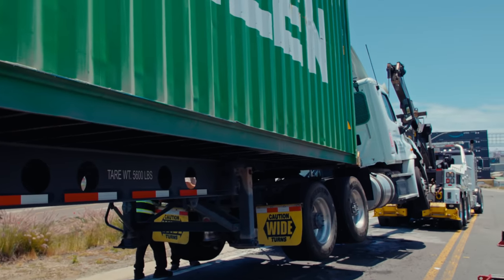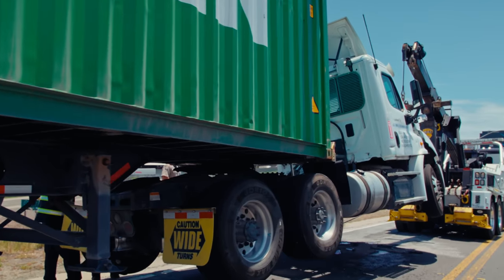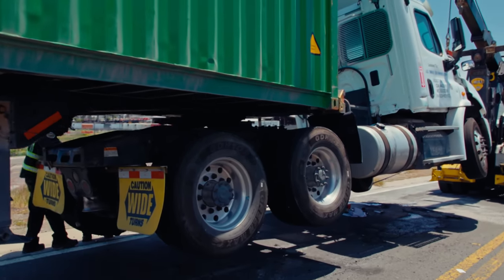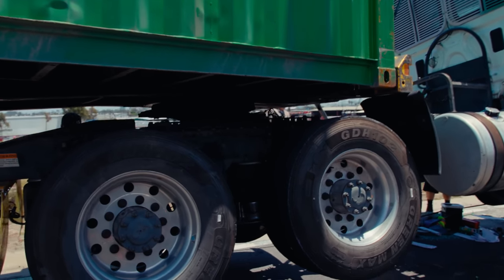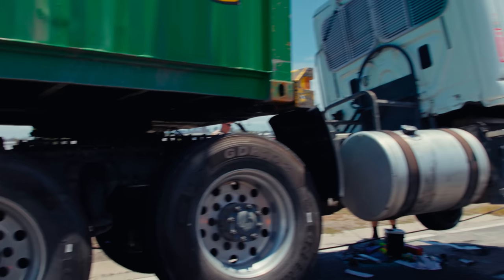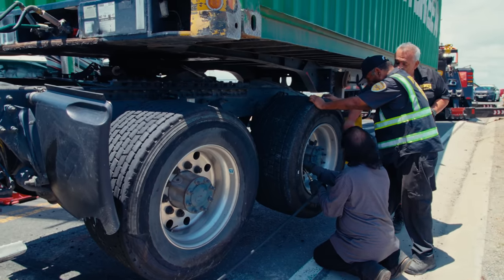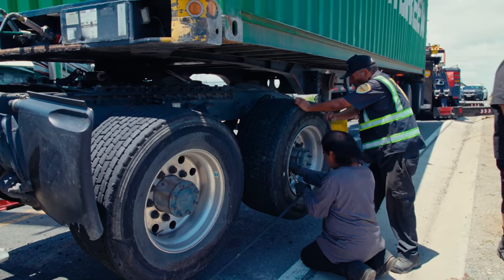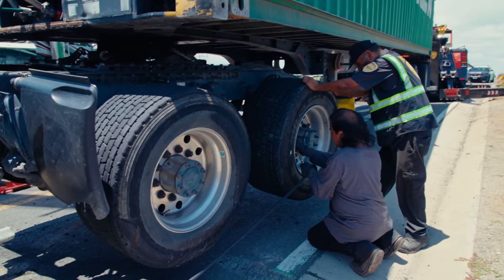But in a situation like this, when you get a flat tire, which might have caused the rollover actually, you don't have a backup. You don't have two tires on one axle on each side. You have one, so if one goes out, it all goes out. It might actually just be a simple flat tire. So we're gonna air it up and see if it'll hold. That way we can just tow this thing out of here and we don't need tire service.